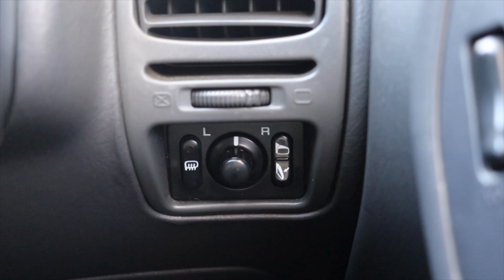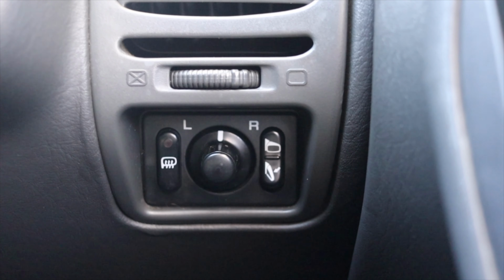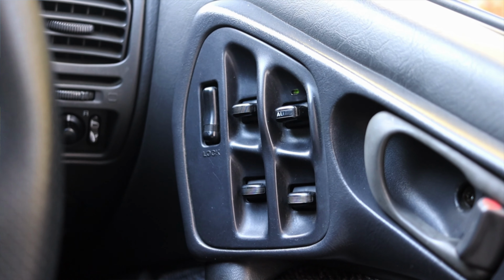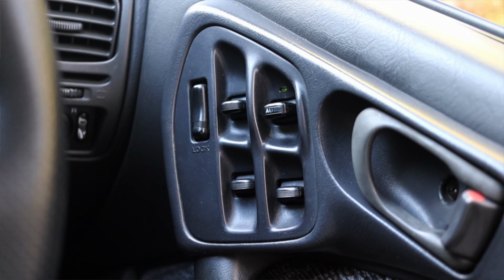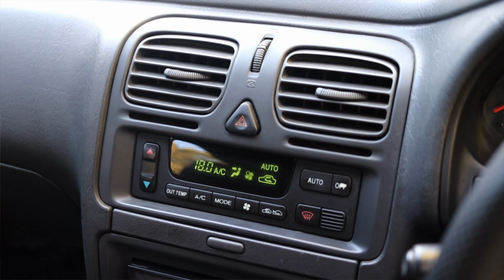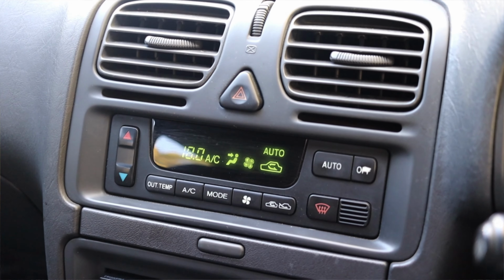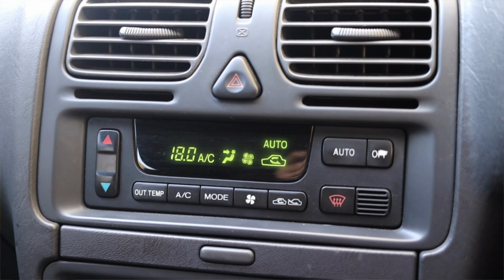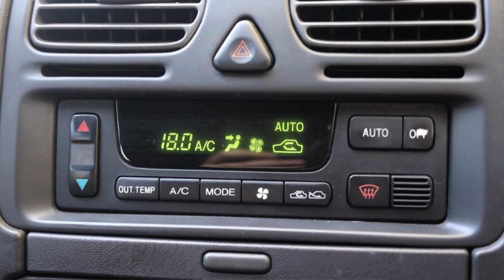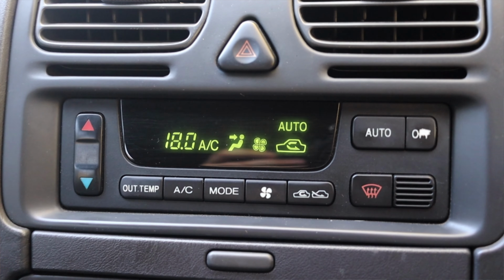To the right of me, I do have my power mirror switches as well as my heated mirrors and folding mirrors, which was a Japan option. And on the door, I have my 4 power windows and my lock and unlock. Moving into the center, I have 2 climate control vents. Then I have digital climate controls, which was very nice, and again, not offered here in the States, which actually looks a lot more modern than 1994. I would say some 2005 and 2006 vehicles here didn't even have climate controls that look this good.